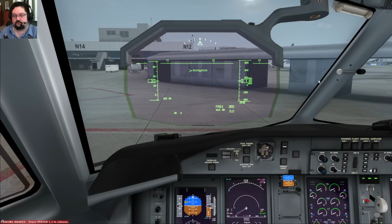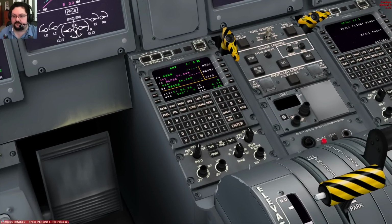Horizon 2126, your read back is correct. Expect runway 34 right for departure. Push and start at pilot's discretion. Contact ground 121.7 when you're ready to taxi. Have a good flight. Ground 121.7 when ready for taxi, Horizon 2126. Yes, radar vectors off runway 34 right.